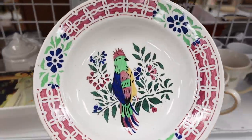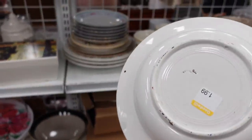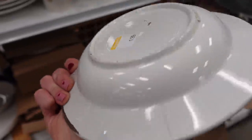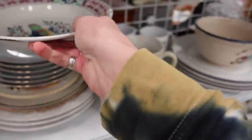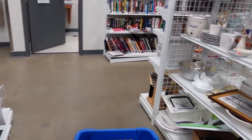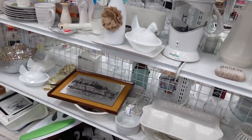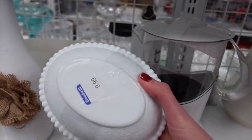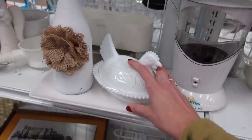This bowl had a bird on it, so of course it caught my eye. It was $1.99, and there was a mark there on the back, but it was kind of hard to read, and there was a giant crack on the edge of it, so it stayed behind. There were some more hens on the shelf, and I did pick one up to see if it was priced the same as the other, and it was $9.99.